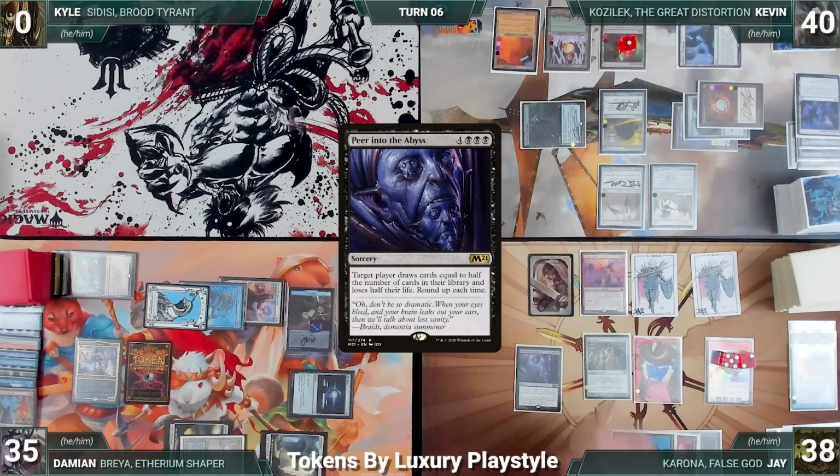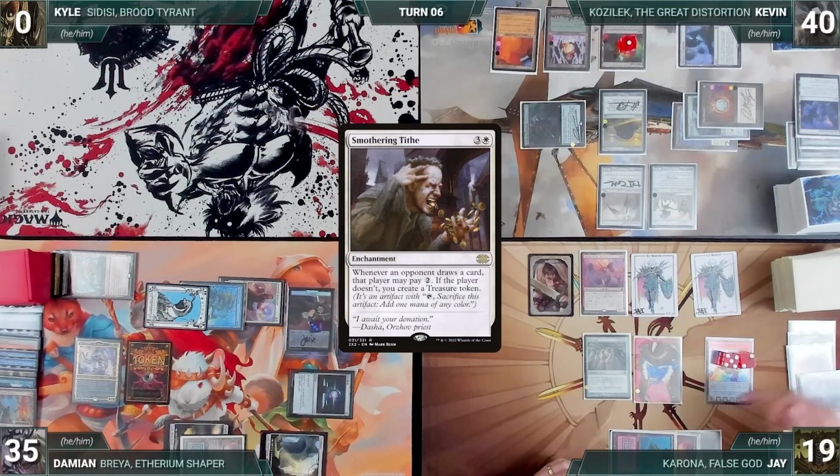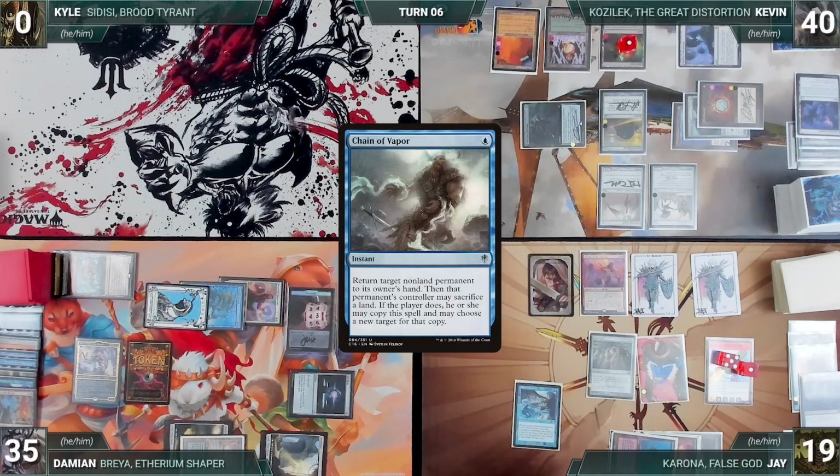He casts Peer into the Abyss. Peer resolves, Jay draws half the cards in his library and loses half of his life rounded up. Smothering Tithe triggers, and Damien creates 42 treasures. Jay casts Chain of Vapor, targeting his Dockside.